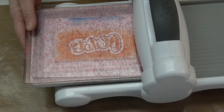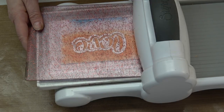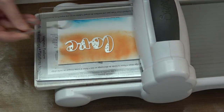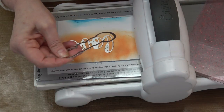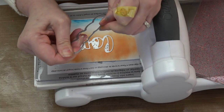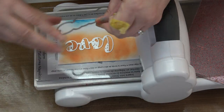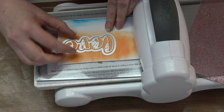And send it on through. Of course, now did I move it? I did, because I moved my plate. Gosh darn it. Oh, see, it's sticky on there. I can't get that piece of tape off, and it's sticking. All right, let's line it on up again.